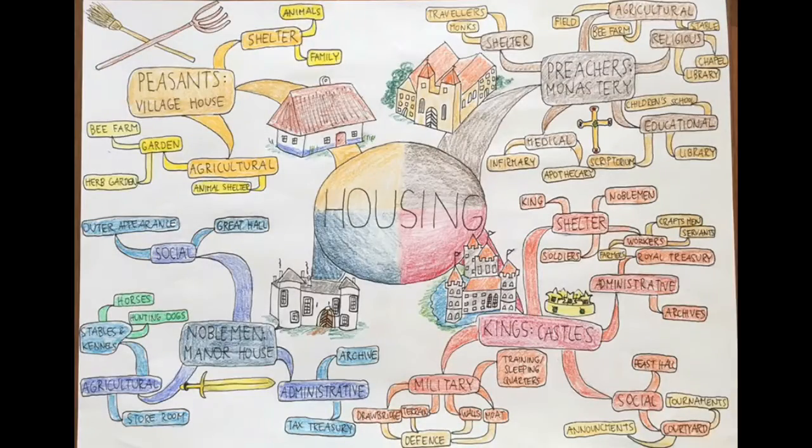Dear teacher, dear students, today I am going to present the mind map I made focusing mainly on housing throughout the Middle Ages. My research question was, what were the functions and features of medieval housing throughout the social ranks?